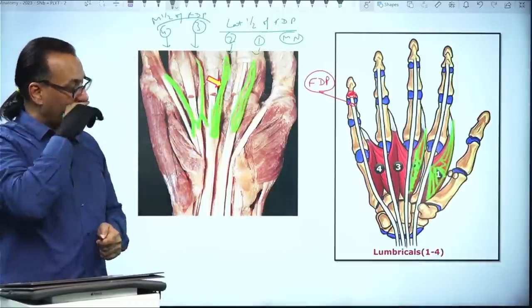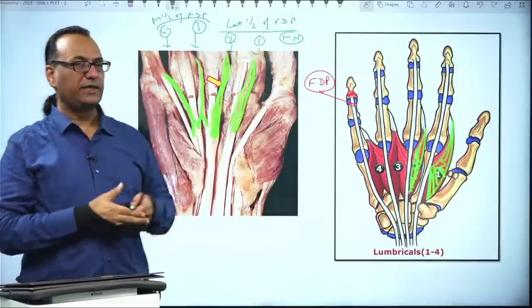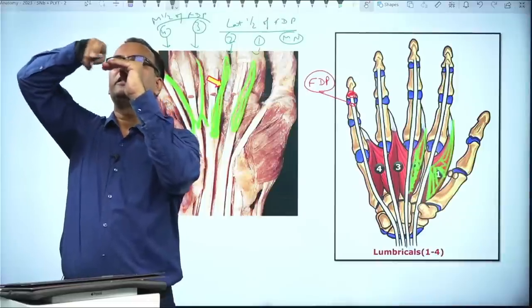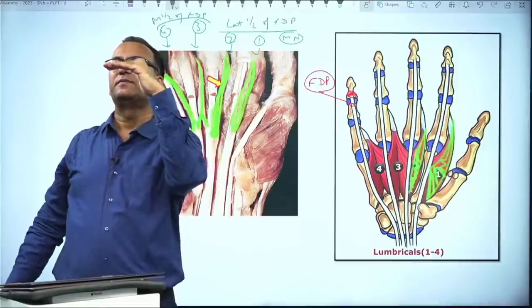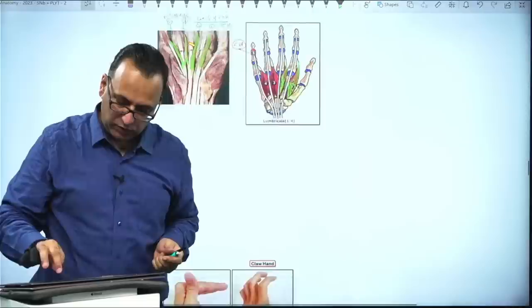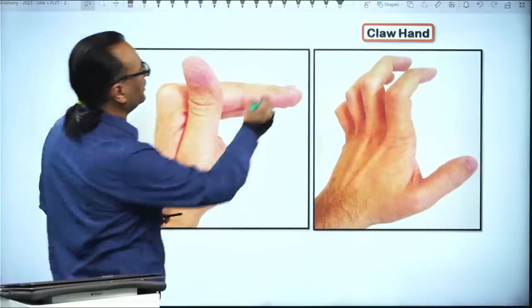What is the function of lumbricals? As they cross the MCP joint, they cause MCP flexion. And as they insert on the dorsal digital expansion, they cause interphalangeal extension. So MCP flexion, interphalangeal extension. That is what they do, which you can see in this diagram also. If they are not working, there will be a claw hand deformity, as in Klumpke palsy. So what is their function again?